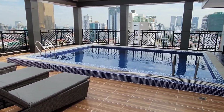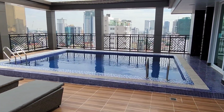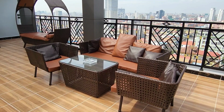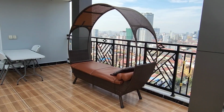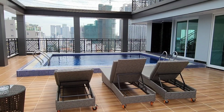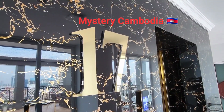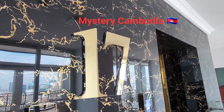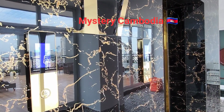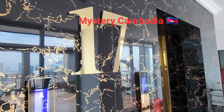So this is the swimming pool here. And we've got 360 views of Phnom Penh Cambodia. You can see the quality of the workmanship that went into this residential service apartment. Absolutely 5-star quality. Just only the best of the best was used, and no corners were cut.